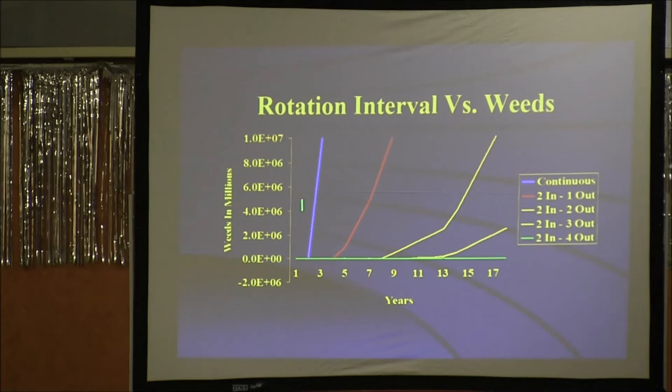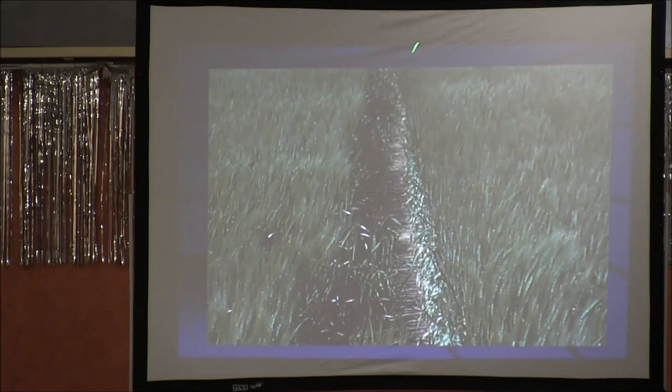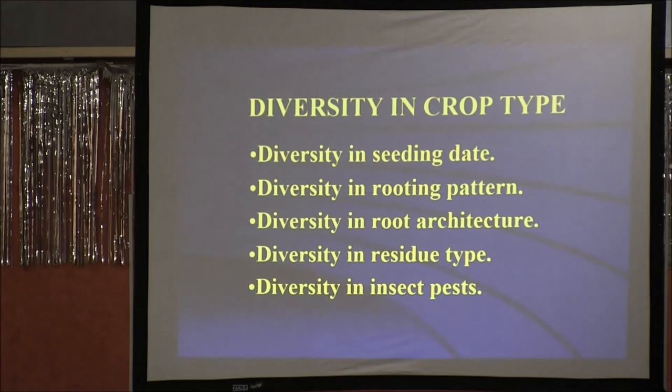If you do continuous, and what the guys in the Corn Belt are doing is corn, soybeans with Roundup Ready, they blow up in 3 years because they're using Roundup all the time. This is winter wheat that we seeded where my auto steer didn't work well. I ought to steer better than that. But no herbicide. It's normal for us to not really have to put herbicide on winter wheat.